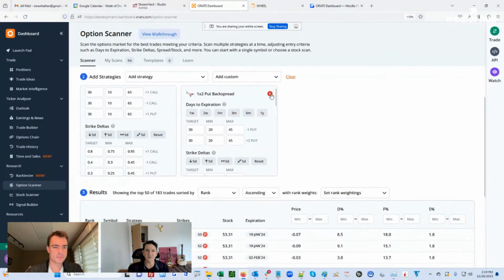So hopefully that answered that 1x2 put spread, the difference between the payout picture and the resultant Greeks from a 1x2 put back spread versus this what we call a collar.